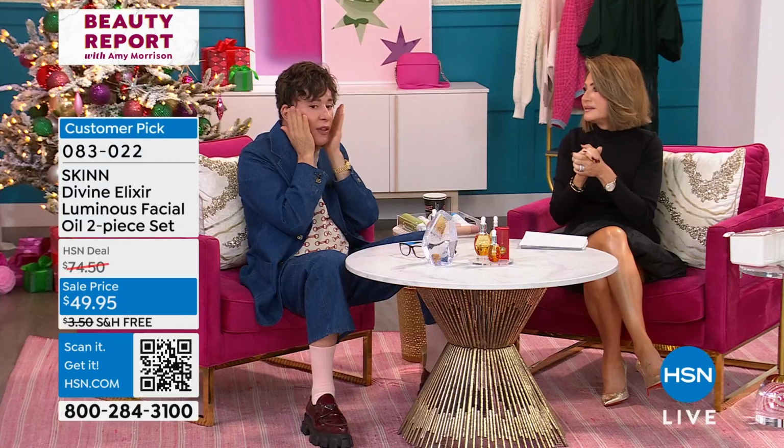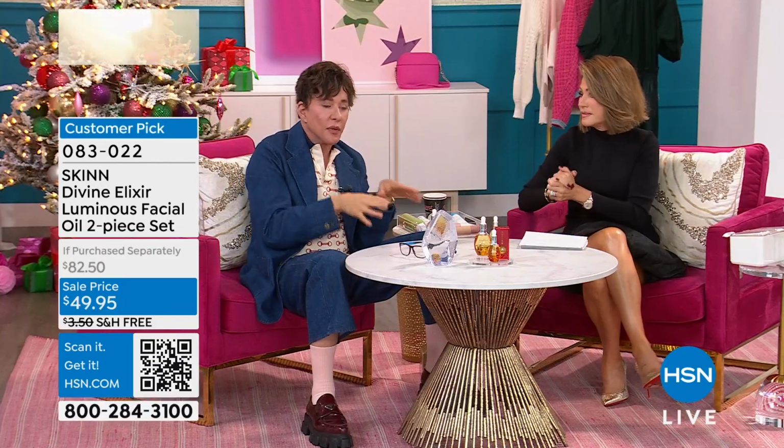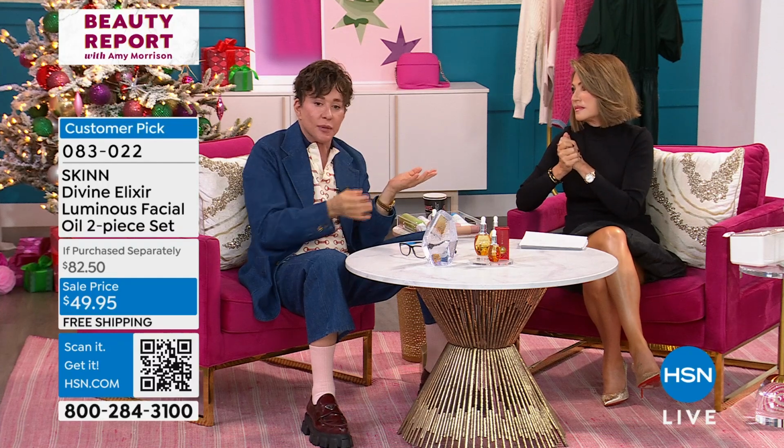Correct. You don't just slather it. You just take a few drops. You don't need a lot. It's very concentrated. Mix it with your Pat 40, mix it with your Age Reset, wear it all by itself. I use it under my moisturizer, and then I put my primer and foundation on, and you look literally like you have spent your life in a spa.